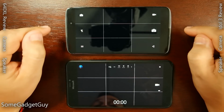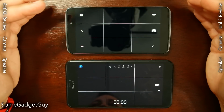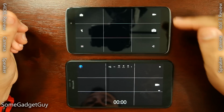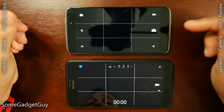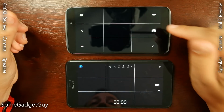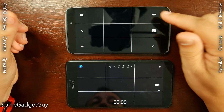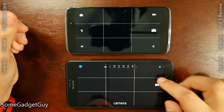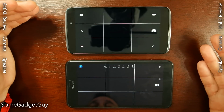The Alcatel camera app is a very full-featured camera app, but it does require more navigation to get to the same settings. Unlike the Lumia, we don't have separate photo and video modes. We only have a photo shutter and a video shutter, and I do like that adaptation in that from the same composition window, you can decide in real time whether or not you want to shoot a photo or shoot video. On the Lumia, you do have that split-second toggle between photo and video, and maybe that makes the difference between you capturing a moment or missing it.